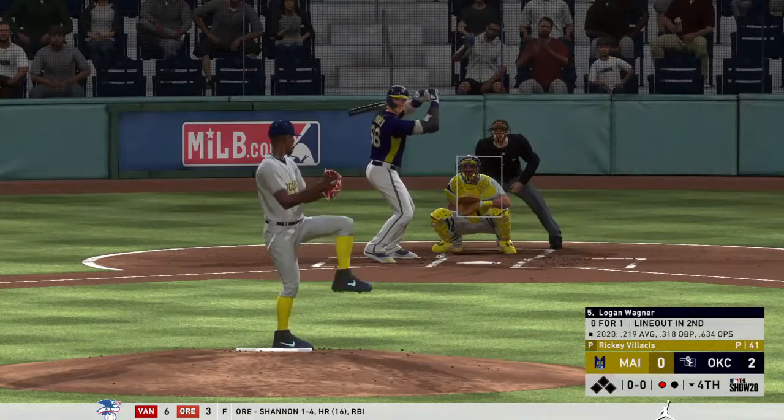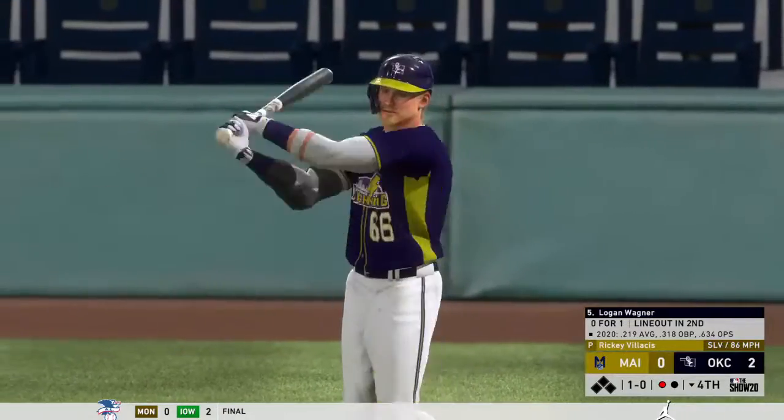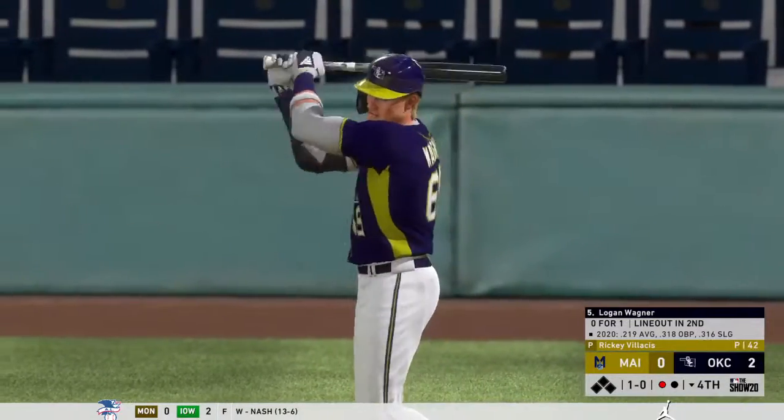Into the box, Logan Wagner. As the first pitch to him runs a bit inside for ball 1. He's 0 for 1 thus far.